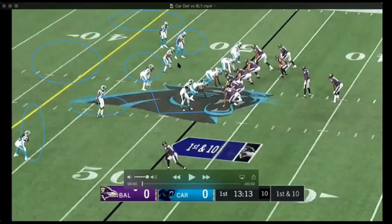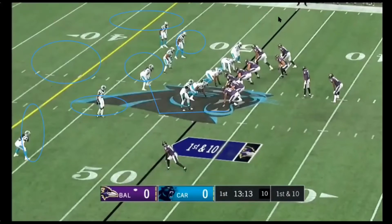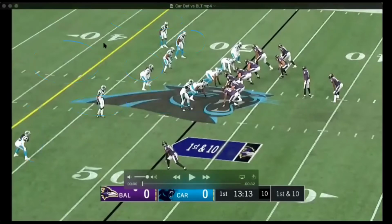Carolina's slanting away. It's three underneath, three deep here. Derek Brown does a really nice job of getting his hand on the ball. Let's take a look at the play.